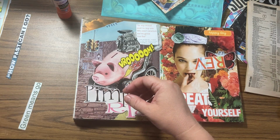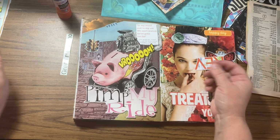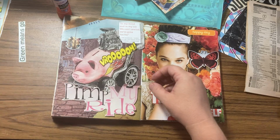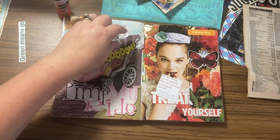Dream Ride. How fast can I go and green means go? I think this might be enough like this. What do you think? Oh yeah, there's Rev. But Rev doesn't really go, definitely doesn't go with Pimp My Ride. Okay, I kind of like him up there because then I can put Pimp My Ride on the bottom.